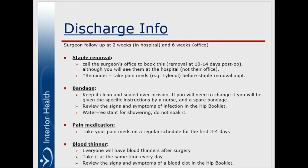Until the staples come out, there will be a bandage over top. That bandage is roughly a 4 inch by 4 inch square and seals all the way around, so it's got quite a nice seal on it. Your job is to keep that area clean and dry, keep the bandage on and sealed all the way around while the staples are in. You'll be sent home with a spare bandage and instructions from your nurse on when to change the bandage.